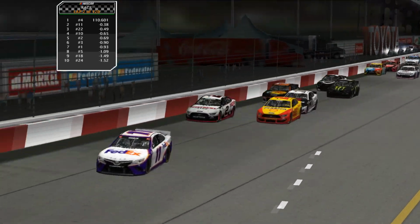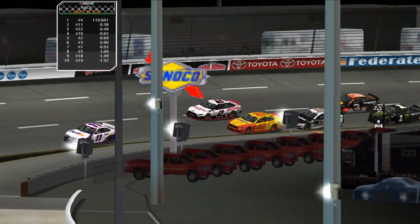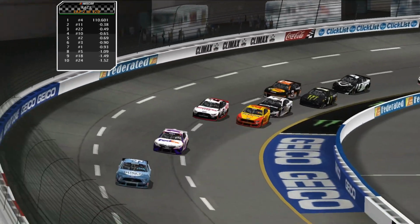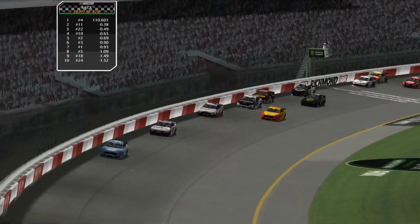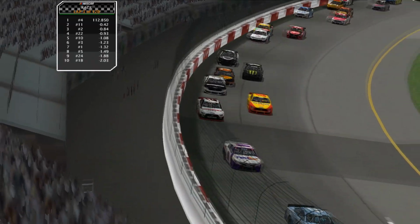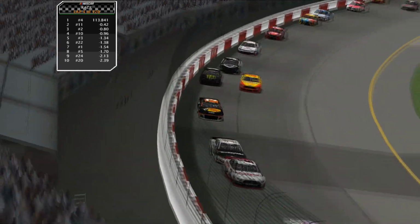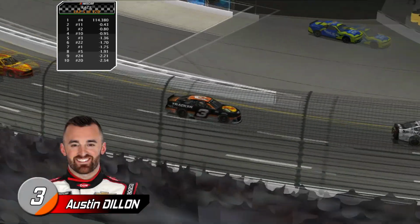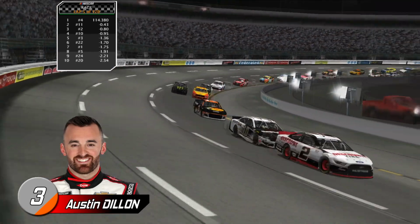Everybody's still too wide, not single filing out anytime soon. Kevin Harvick, Denny Hamlin, the leaders. Keselowski has got a run again on the top. And he looks like he's clear. Does he get down or does he stay up there in that groove? He's going to slide down in front of his teammate. And Austin Dillon would eventually go by the 22, as would Almirola. Kurt Busch looking on the high side.